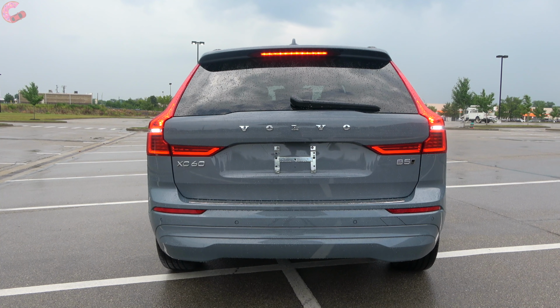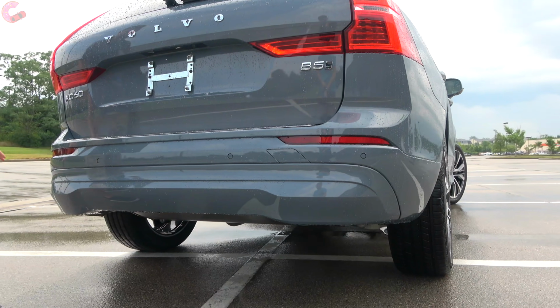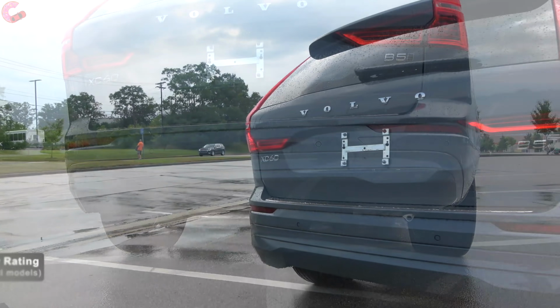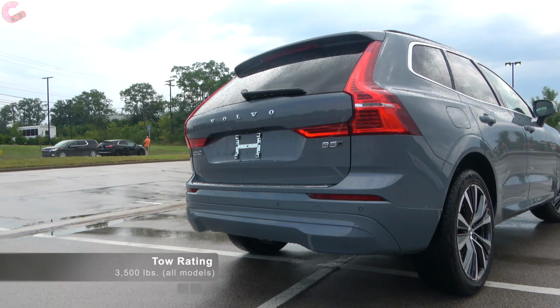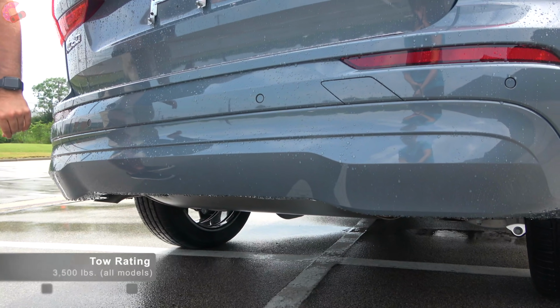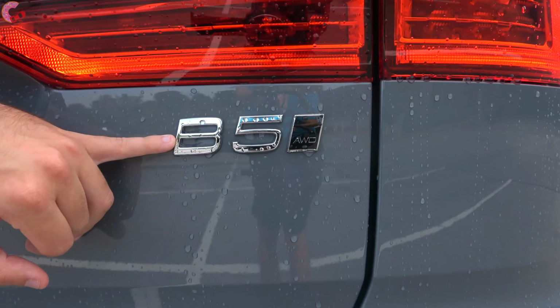And then dropping down, this is where you're going to see all of your changes. As you can tell, there are no exposed exhaust pipes for the 2022 XC60. That's going to be on all of them, and they do have this slightly different rear diffuser design that is fully body color. And you're also going to notice we have the new B5 badge.